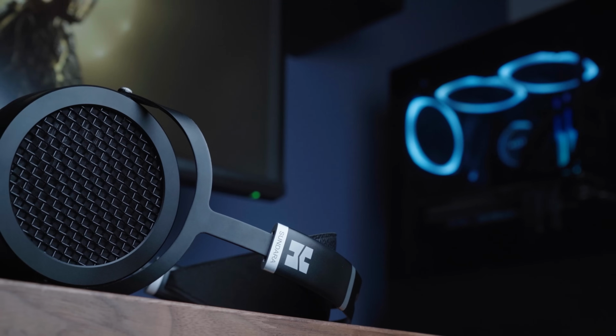So what makes the Sundara so awesome? Well, one of the key features of the Sundara is that, unlike most headphones in this price range, it's not using a dynamic driver to generate sound, instead using a planar magnetic driver. And along with that comes the characteristics that are associated with this kind of technology.